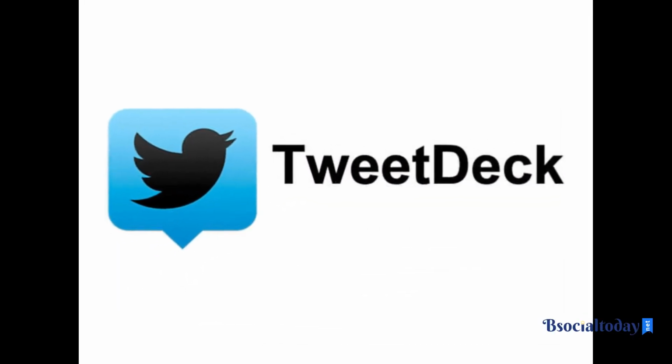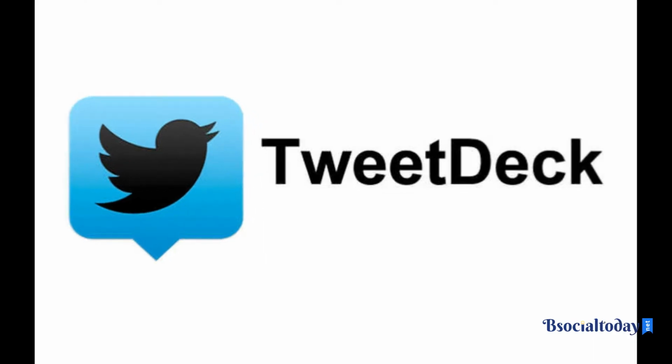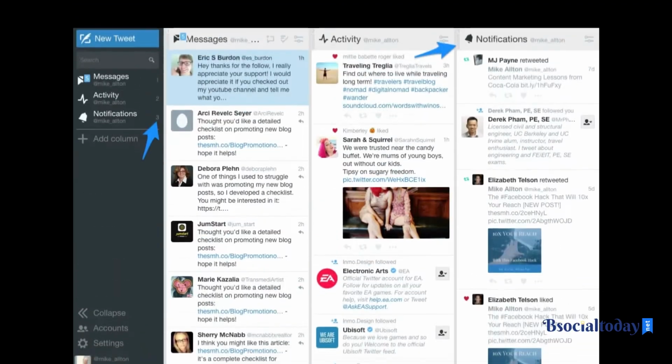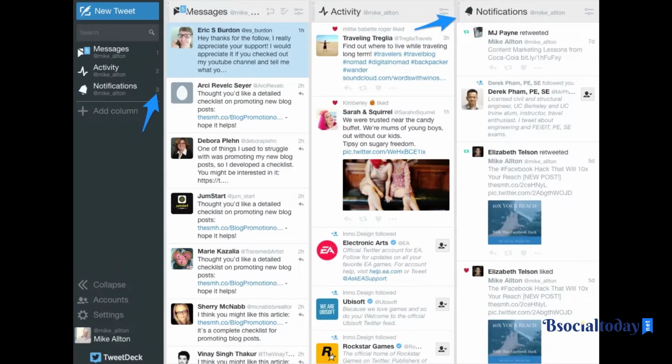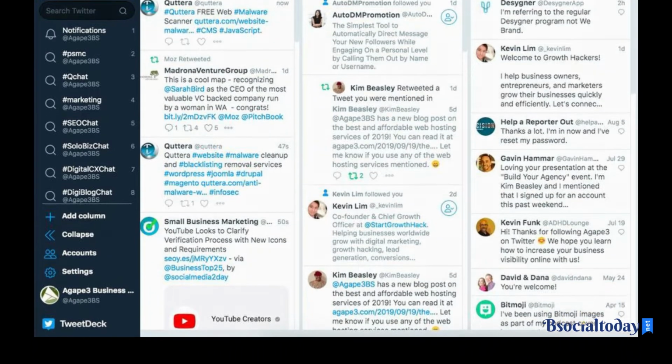Tweetdeck. Tweetdeck is the tool for you if you're big into Twitter. This tool is great if you're managing a large account with an overwhelming amount of follower interactions. You can create multiple streams and filters based on what you care about and are most interested in.